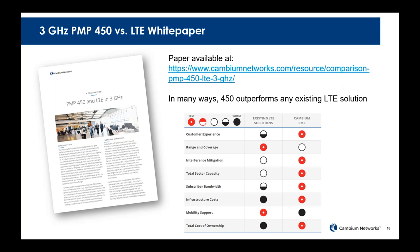LTE brings along with it a lot of research and development, getting the OFDMA in there. There's all kinds of really cool things that it does to maintain that link and connection. So it does near and non-line of sight a little bit better than 450, and that's really where LTE shines. But if you need capacity and you need the ability to have a flexible frame and you need the spectral efficiency to take best advantage of the spectrum you have available, 450 is hands down a better product for you.